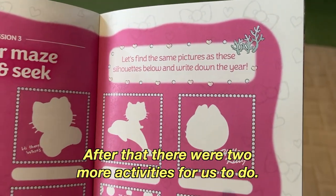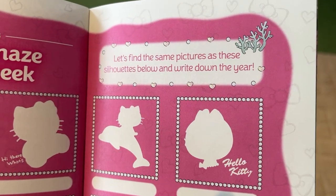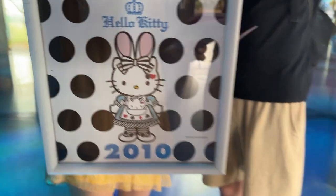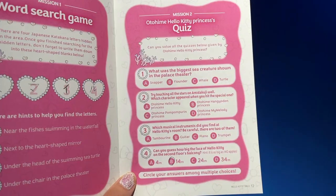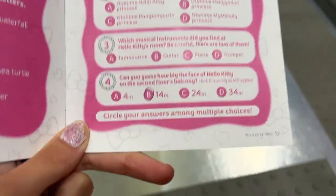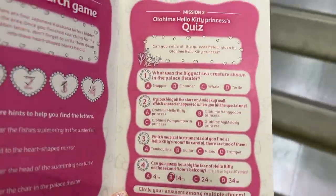After that, there were two more activities for us to do. First was this mirror maze search, so you had to find the photo and then write the year. So this one was 2010, so you write 2010 right in here. And then lastly, we did the quiz, which sent us all over the whole area once again. We had to rewatch the show and everything. And we went up to Hello Kitty's room.